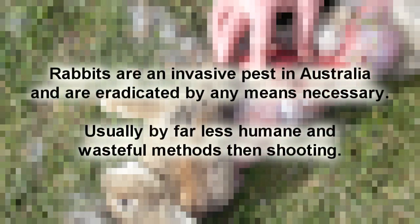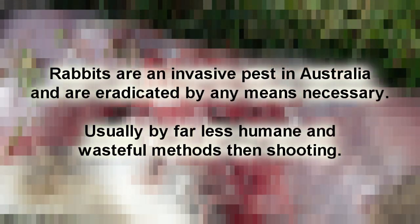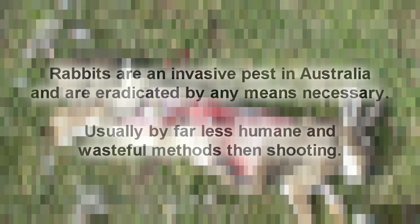Anyway, I'm not going to open up the rabbit, but I hope that at least gives some indication as to the killing effect and damage caused from the 17 HMR.